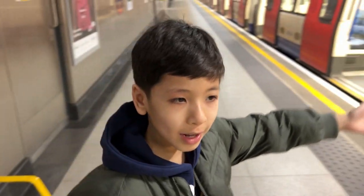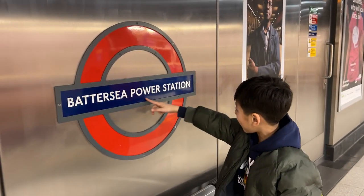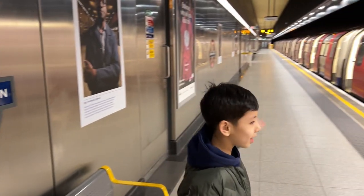Look, it's the Northern Line right now. Northern Line terminator, Battersea Power Station. Okay. Oh, right now it's just waiting.